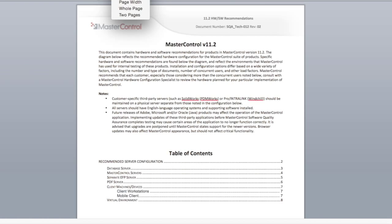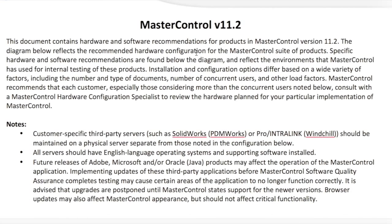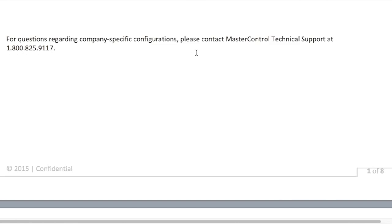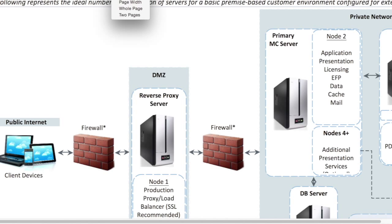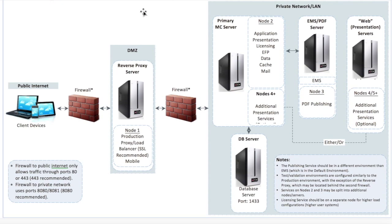One second. So with version 11.2, we've got things kind of split out, a little table of contents there. See if you can get this to a point where you can actually see it. So from a configuration standpoint, we've got a couple of different things that we've talked about.